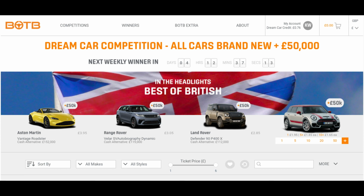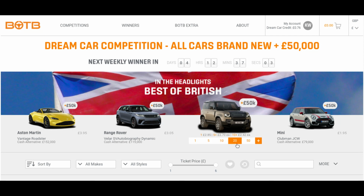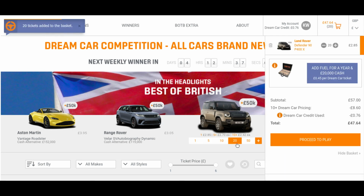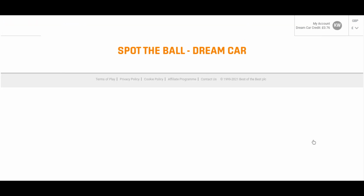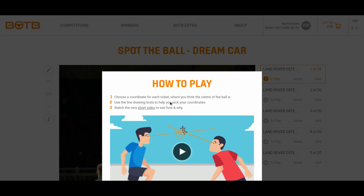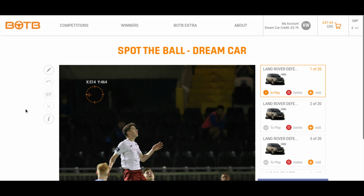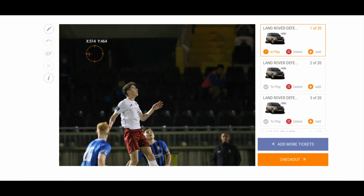But moving on now, we're going into the dream car video, and like you see on the screen, we have the In the Headlights Best of British. So we have an Aston Martin for £3 a ticket, the Range Rover for £3, and the Land Rover for just under £3. So we got a good variety of cars again this week, and obviously they all have the £50,000 cash. The midweek also has the £20,000 cash now as well, which is great because I don't think many people actually play the midweek, and it's going to get more customers to play.